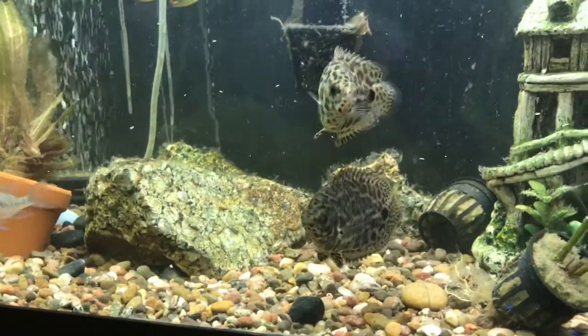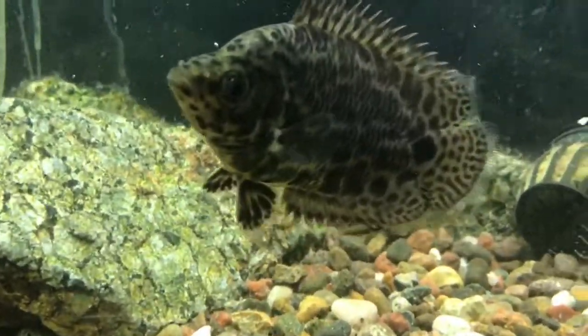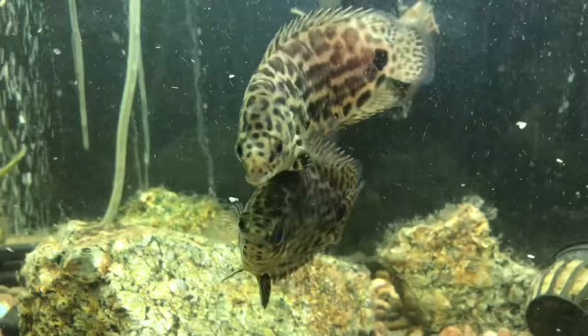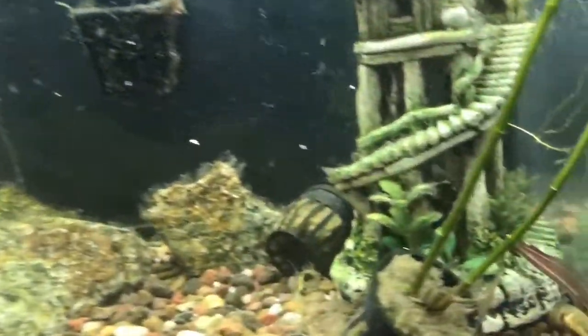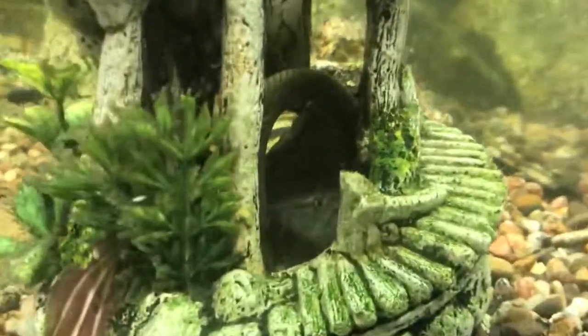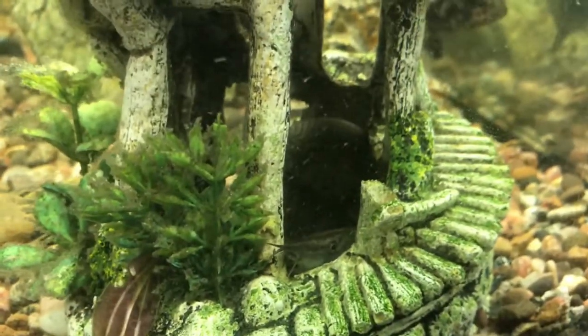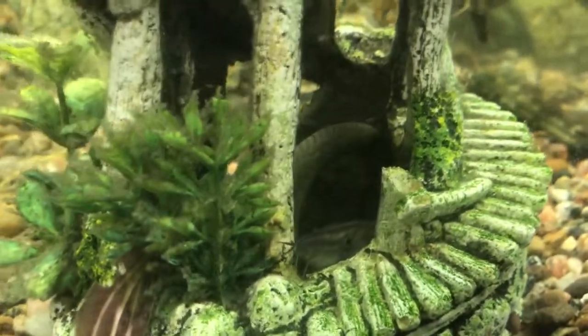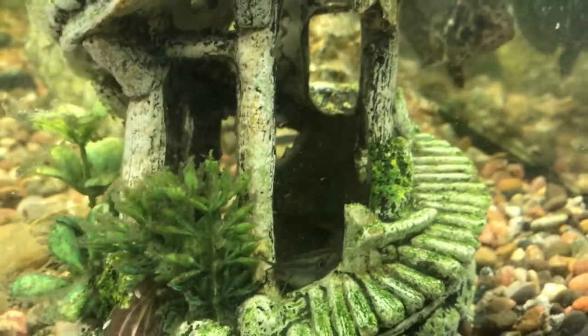These guys are getting pretty big, about 3 inches. I just love the scales on them. You can actually see them there. They're checking me out, checking you out. And Ernie, which we gotta get over here to see, because Ernie is Ernie. There's one of the zebra loaches, and Ernie is just kind of chilling in there. Maybe we'll get a shot of Ernie. You guys have seen Ernie before, I think.